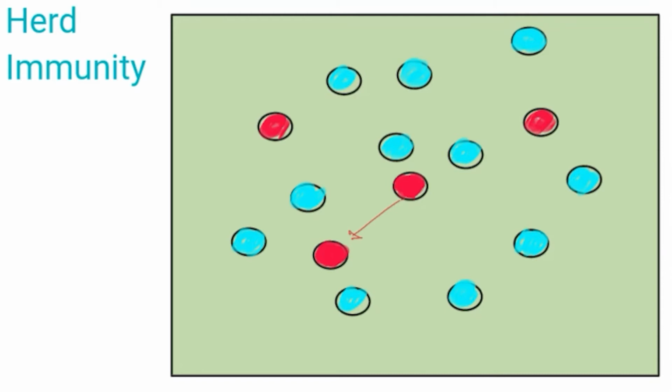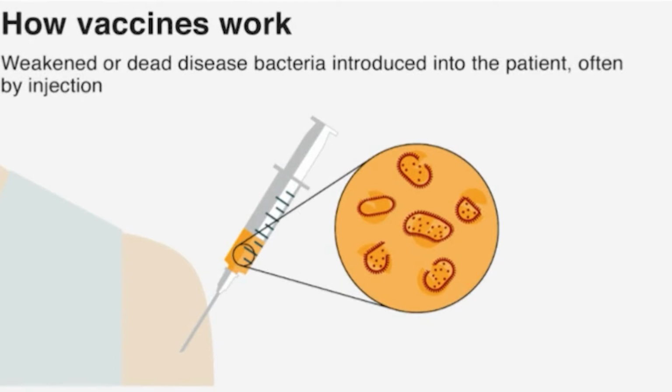COVID is an upper respiratory disease and can spread very easily. But as we self-quarantine, as we have more access to vaccines, as we take these safety precautions, this is how we can limit the spread. And also, this is how we can defeat the virus in the future. So now after talking about immunity, let's talk about how vaccines work.